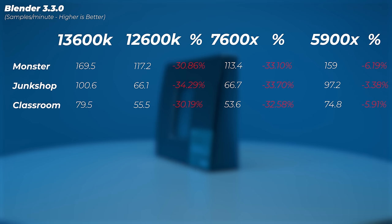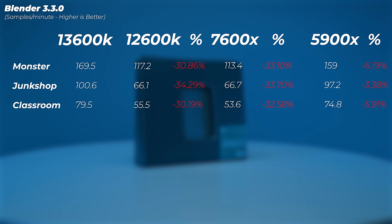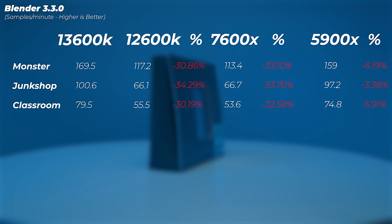Now Blender. The 12600K is 30 to 34% slower in the Monster, Junkshop and Classroom scenes compared to the 13600K, which is a ridiculous increase in performance over the generations. The 7600X again gets absolutely slaughtered by the 13600K, being about 32 to 33% slower. Now, interestingly, the 12-core 5900X is 3 to 6% slower in all of the same benchmarks compared to the i5-13600K. That's just ridiculously impressive multi-core performance.